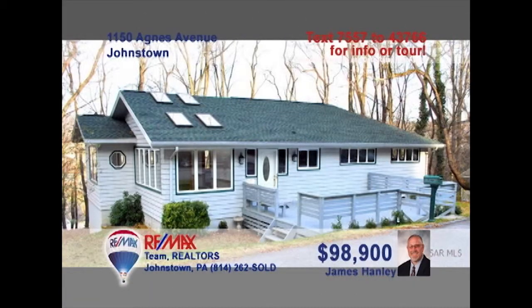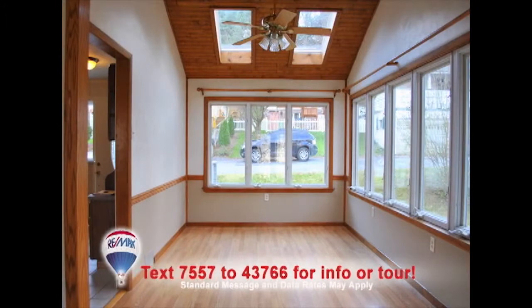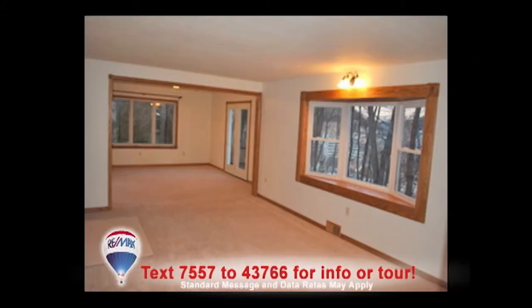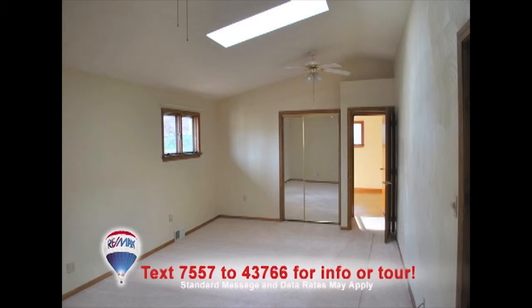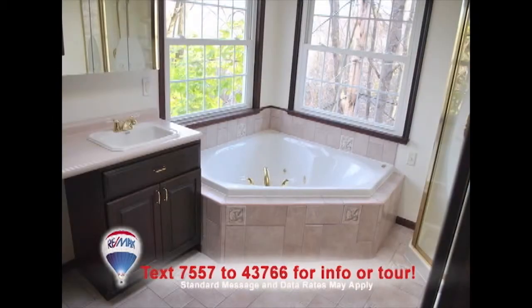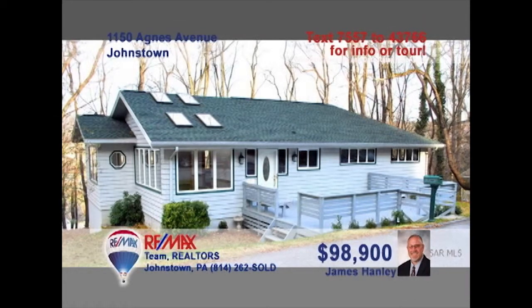Jim Hanley invites you to see this Johnstown home with amazing details. This newly renovated kitchen offers ceramic floors and new appliances. You can enjoy your meals under the pine ceilings and skylights in the dining room. The huge bay window bathes the living room with sunlight, while the den offers this cozy fireplace too. The exquisite master suite offers skylights, a master bath with jacuzzi, and a private balcony. Schedule a tour with Jim right away.